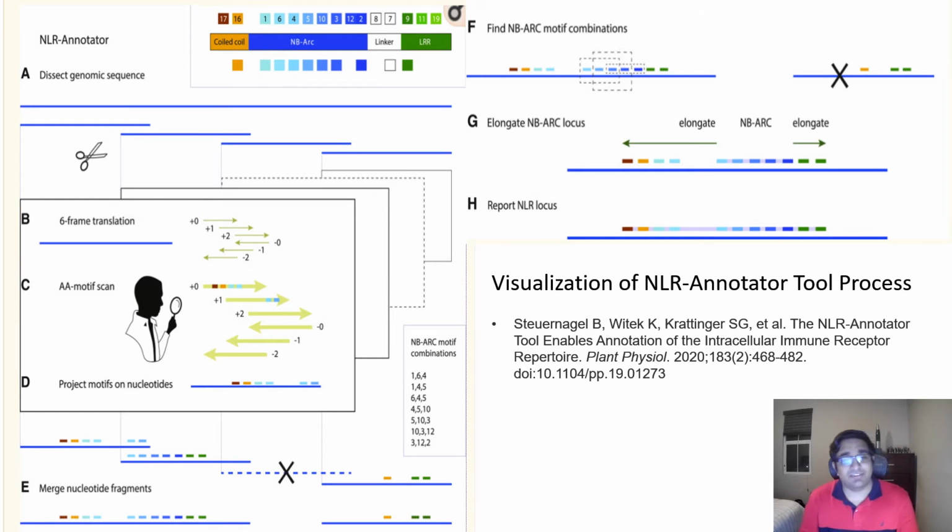This specific annotation tool, which is available for public use, is specific for annotating NLR genes. What you see here is a figure that shows a more in-depth algorithm of how the genome is parsed through in order to find the genes they were looking for. Steps B, C, and D specifically simplify this process. Again, this process is a little bit dense, but all you really need to know in the end is that we're pulling NLR genes out of the genome so that we can look at them on their own without the clutter of everything else.